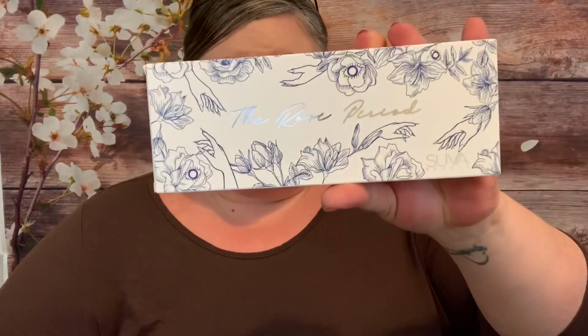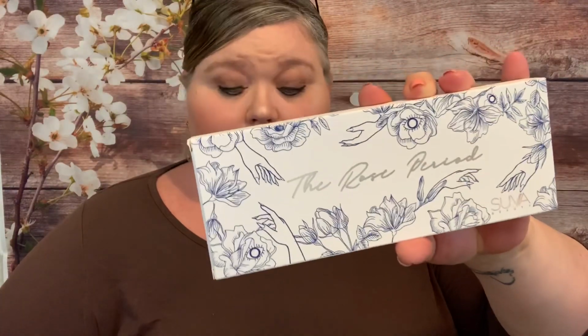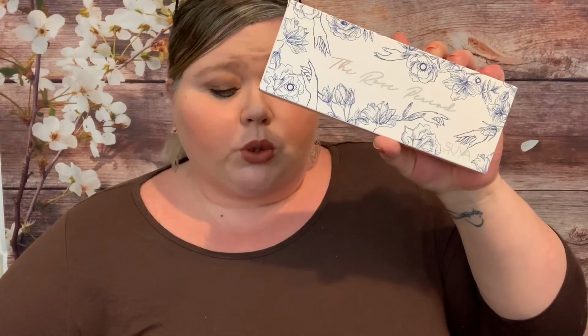So 2 lip liners. And then our final item here is the Rose Period palette by Suva Beauty. This is $40 or 56 Canadian. The Rose Period palette is directly inspired by Pablo Picasso's Rose Period, a time in which Picasso heavily used uplifting pink and orange hues in his paintings. The palette allows for the softest and most subtle looks to incredible sultry and smoky eye makeup. Let's see.